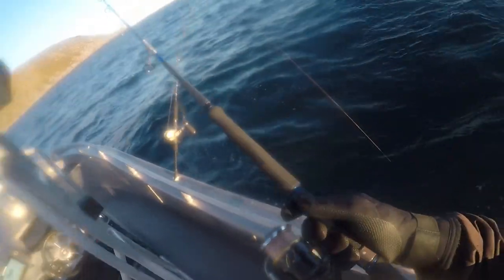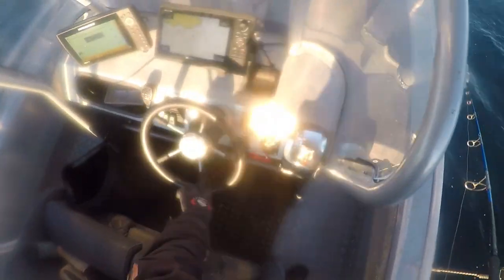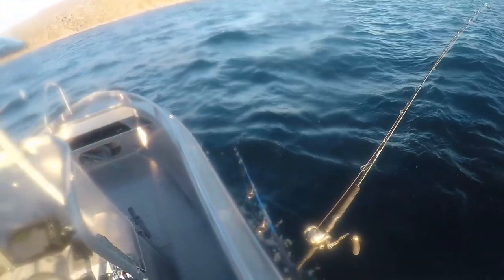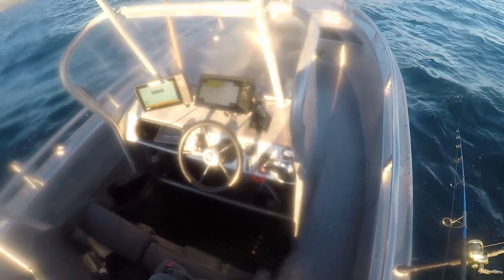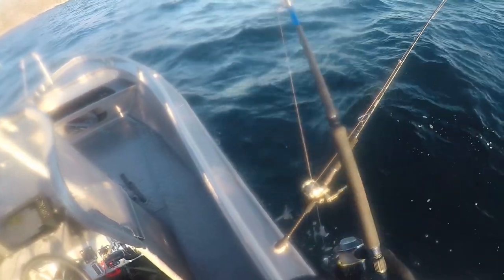Start with a 300 grammer to be able to fish a little bit faster and have good bottom contact. And if they want it a little bit slower, then I'm gonna switch up to a 150 gram sand eel and try that. But let's start with this one and see how that goes.